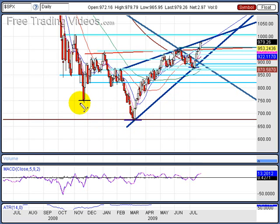Shoulder, head, and shoulder. It's an inverted head and shoulders. This is a trend reversal to the bullish side that is very bullish. So we have a rising wedge, which is bearish, and we have an inverted head and shoulders at the exact same time. Go figure. That is bullish.